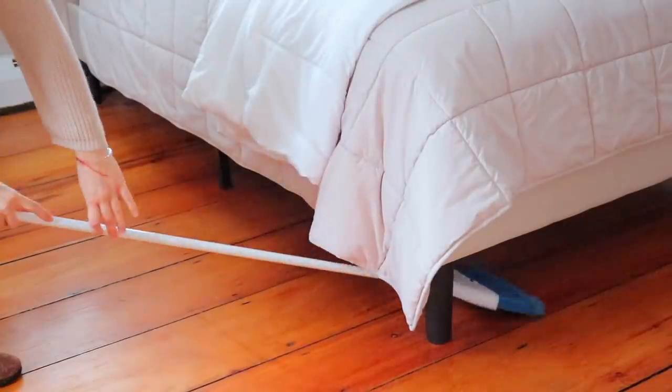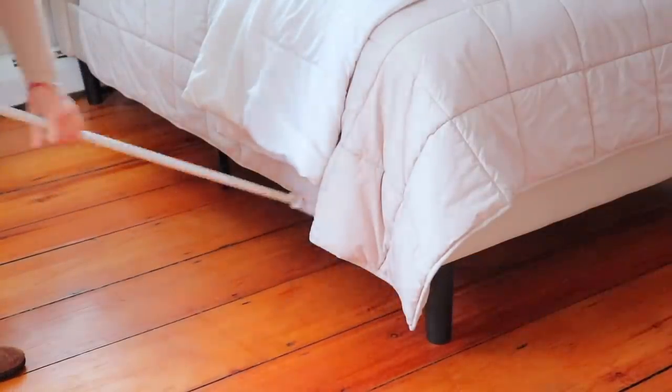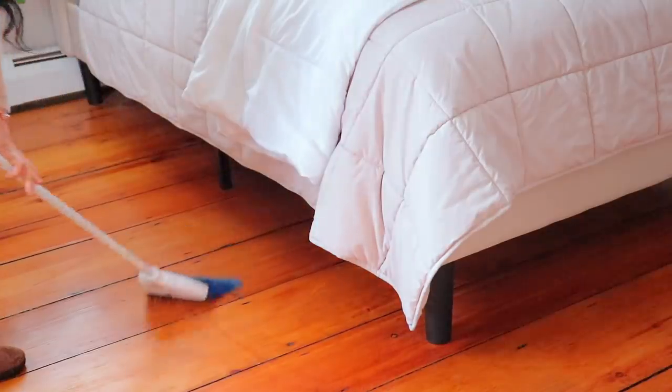So try not to forget to clean your broom and your mop, because if those aren't clean, then they're definitely not going to make your floors clean either. Number four is under your bed. Whether you have a bunch of stuff under your bed or if you have nothing under your bed, the best thing to do is to get under there with a broom and then a mop and just clean.